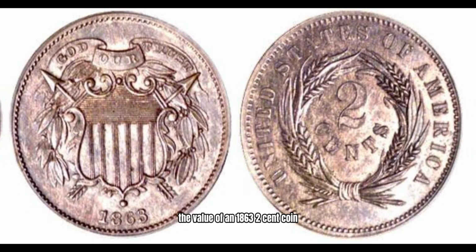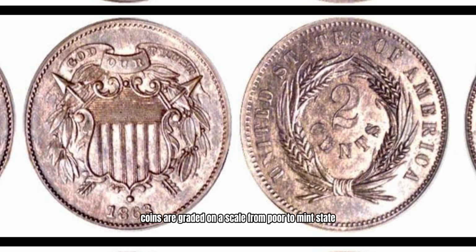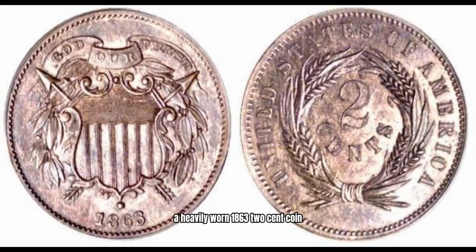The value of an 1863 2-cent coin depends largely on its condition, or grade. Coins are graded on a scale from poor to mint state, with higher grades fetching higher prices. A heavily worn 1863 2-cent coin might only be worth a few hundred dollars, while a near-perfect one could command several hundred thousand dollars or more. But there's one type of 2-cent coin that's in a league of its own, the proof coin.